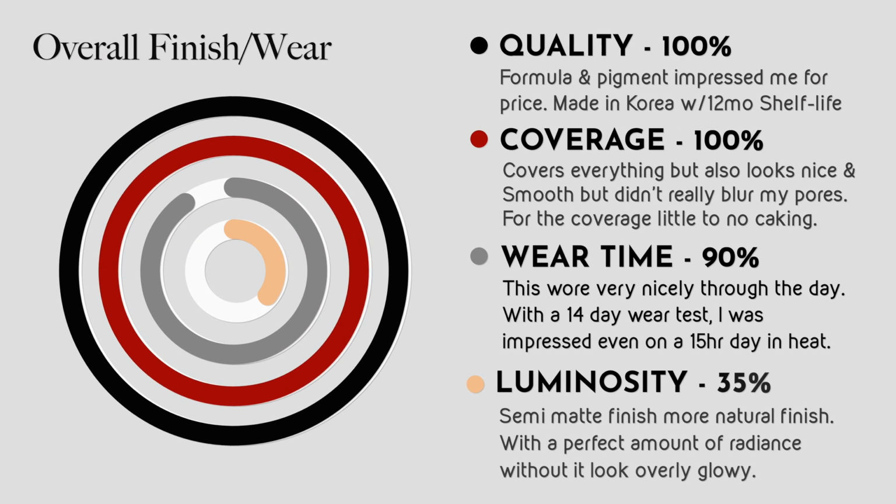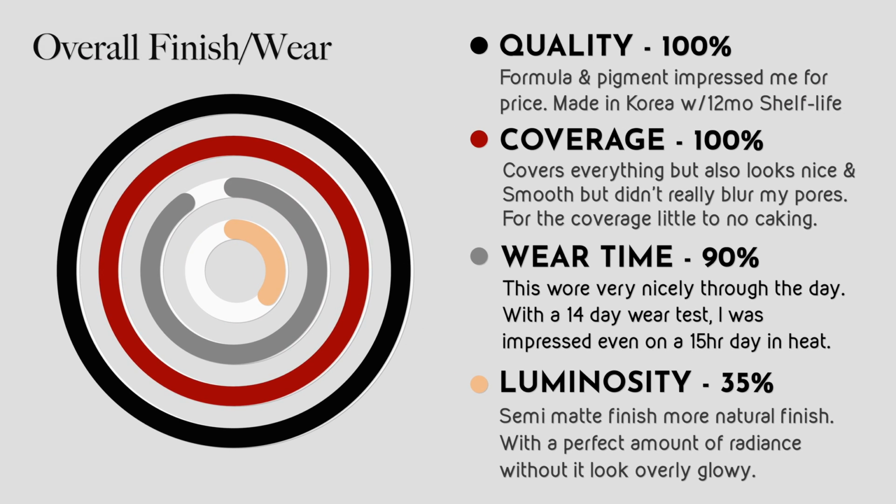I'll give you guys the percentages right there, as I always do. The quality of this product is impeccable for the price point. I mean, you're looking at a $25 price point at regular price, which is pretty darn good for the quality you're getting. Made in Korea, has a nice 12-month shelf life on it, and I was really impressed with that.